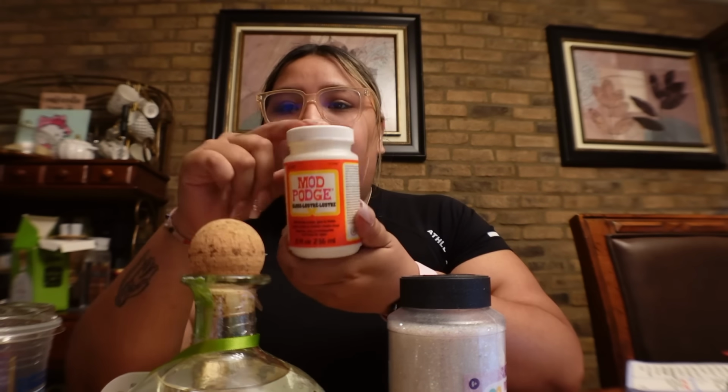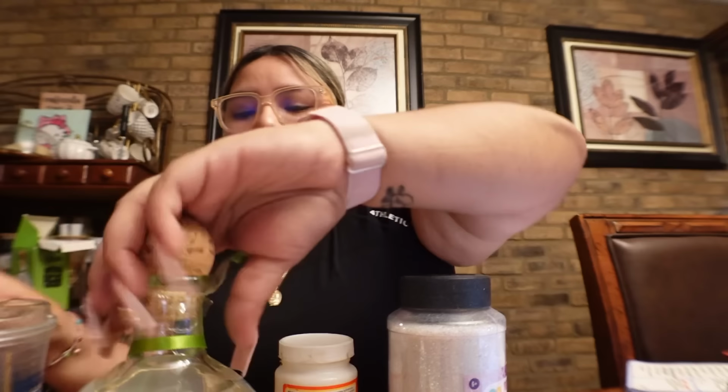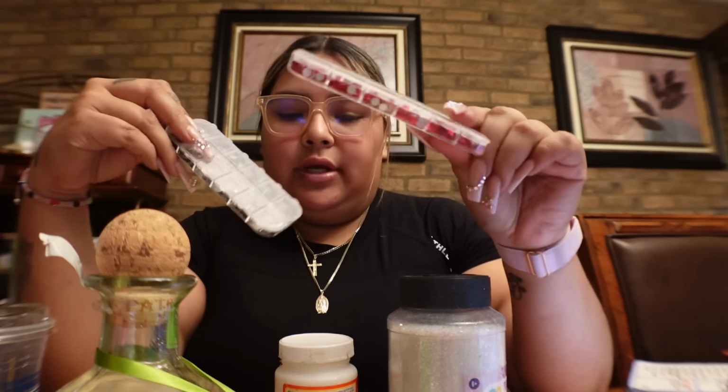And then I'm gonna be using Mod Podge to put on the glitter. I have a little old paintbrush, and then I'm also going to use masking tape just to cover the logo, just this one and this one. I think the back one, I'm just going to cover it. And then I have the red and green rhinestones for the cherries. So that's what I'm going to be doing. I'm also going to be doing a time lapse for this bottle, that way you guys can see me working. But yeah, I'm going to get started on this one, and then I'll be done with all 3 bottles.